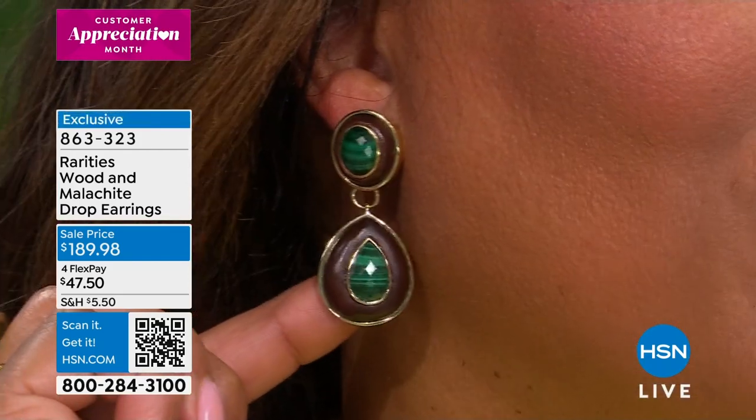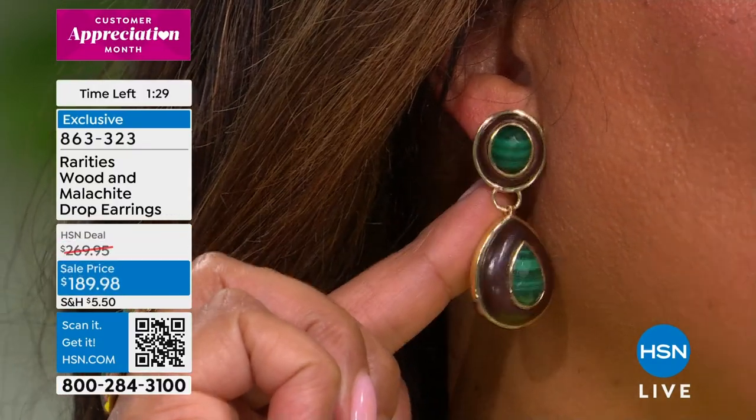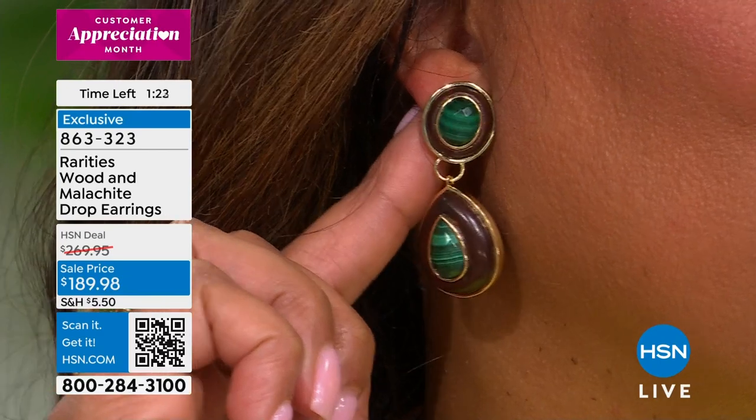I love this. We also have the earrings to match. If you'd like to get the earrings, I put them in for you. A beautiful drop earring, not too heavy, and I love just the dangle on this. Now, in the earrings, you really show off the beautiful purple. Purple, no, that's wood. Oh, is that wood? Okay. Oh, it looks a little purple. No, it could have that sheen a little bit.